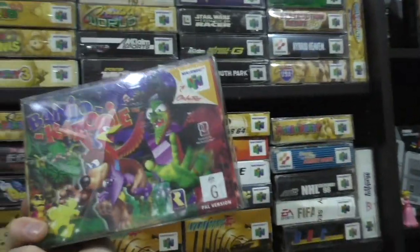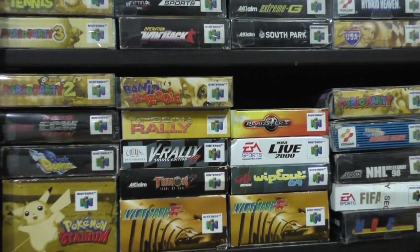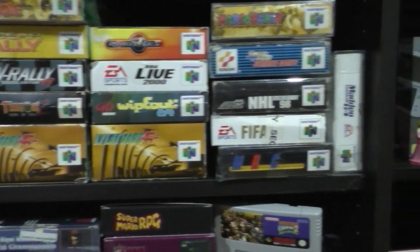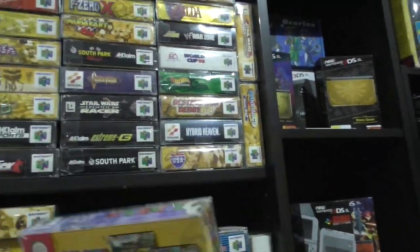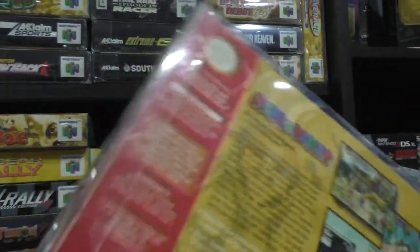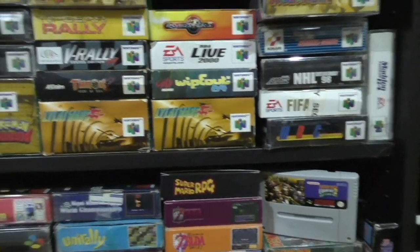Banjo-Kazooie. Oh, I love Banjo-Kazooie. It really is an awesome game. Oops, something just fell down there. Pokemon Stadium, doubles of that. Mario Party. My box is in pretty rough condition, unfortunately, but protective cases do help the cause.